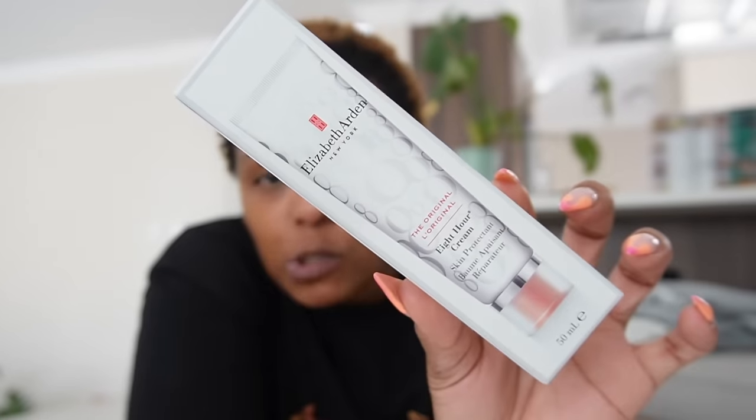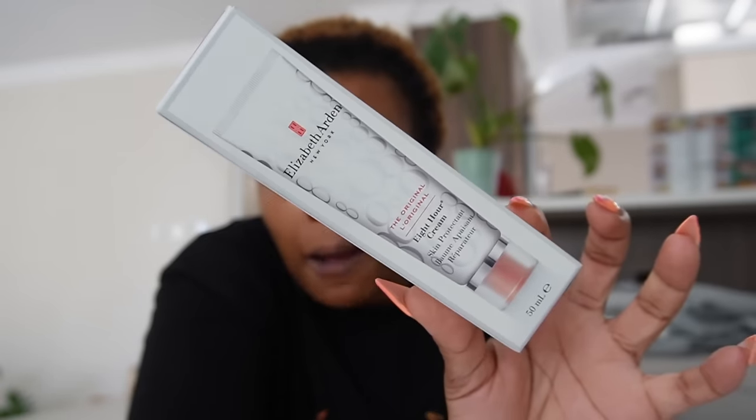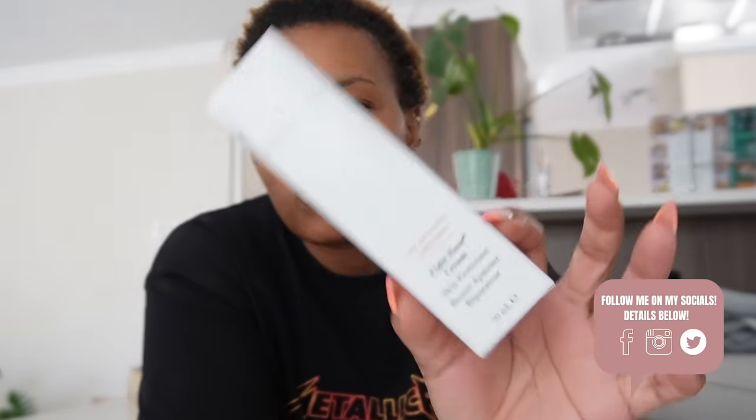The only place where I do not save, after I went into Panda, I popped into Dis-Chem to pick up this baby. When you know, you know.